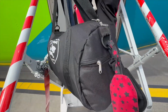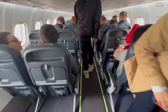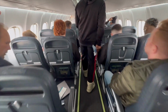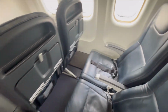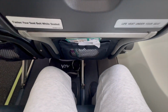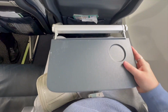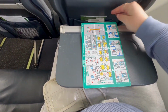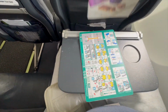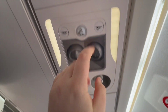Aer Lingus Regional's ATR 72s all have the exact same configuration, that being the standard ATR 72 layout, with 72 economy class seats in a 2-2 configuration. This morning I shall be seated in 2 Foxtrot. The seat has 30 inches or 76 centimeters of pitch and 18 inches or 46 centimeters of width. There is a standard tray table that folds down and extends towards you. In the seat pocket you'll find a safety card, buy on board menu and air sickness bag. Above are individual reading lights, air vents and a flight attendant call button.